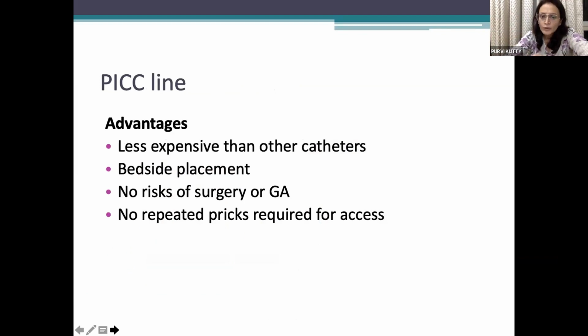Compared to your ports and your central lines, this is a bedside placement. In fact, at our center, not only at Apollo, but also at Sion Hospital, the trained nurses are actually guiding this procedure. They do it. There is no risk of surgery or general anesthesia. It's a bedside thing. No repeated pricks required for access. It's less expensive as compared to your other catheters.